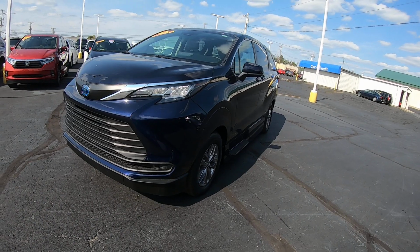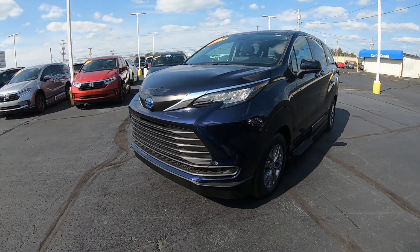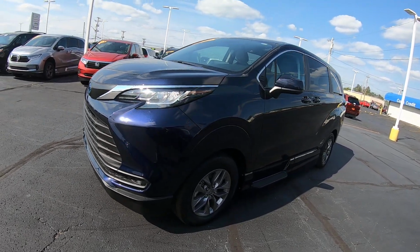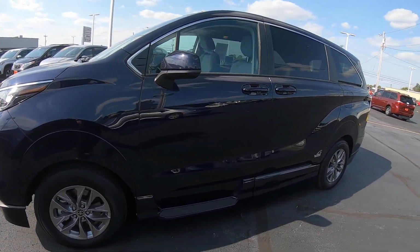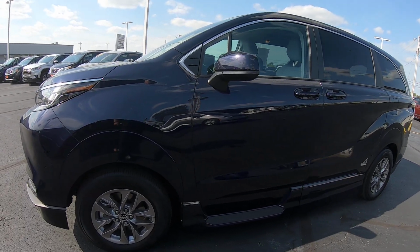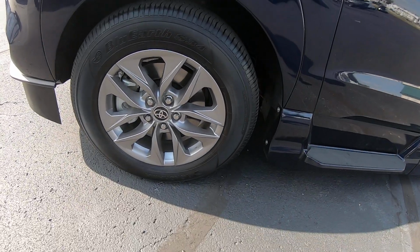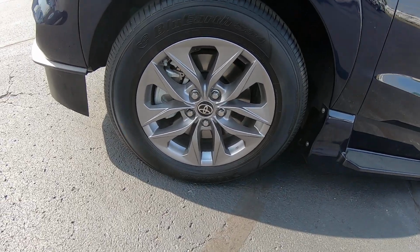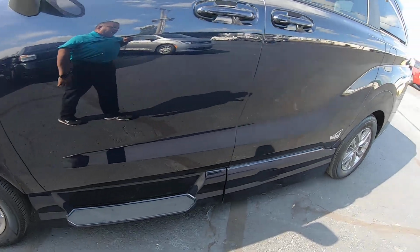The exterior color is called Blueprint. The graphite cloth interior. It's 2023 brand new. It's got a 2.5 liter 4-cylinder in it. Of course, the electric motor mixed in makes a hybrid. Got some beautiful painted chrome wheels here and tires on it. These look to be 17s. Of course, they're brand new.